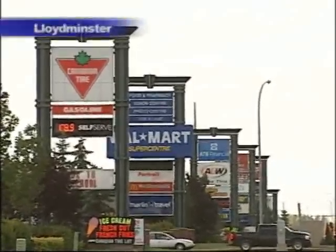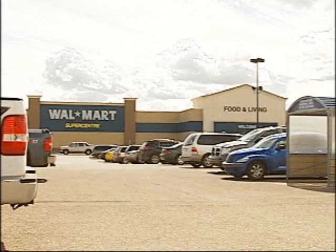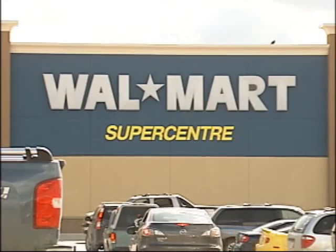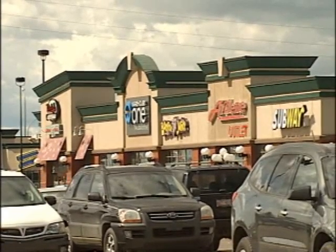Big box stores and strip malls dominate the landscape on the west side of town. It's a vibrant retail heaven for chains like Walmart, and for shoppers, all of whom we spoke with don't make their purchases in the city's downtown core.